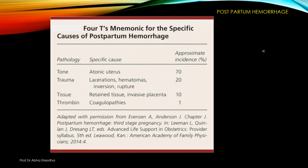There are four mnemonics for the specific causes of postpartum hemorrhage, that is the 4 T's. So, the first T is tone, and the specific cause is atonic uterus, and 70% of the causes of postpartum hemorrhage is due to atonic uterus. 20% is mainly due to trauma, that is the second T.